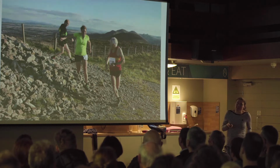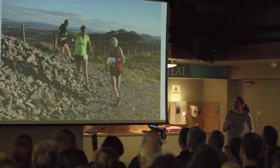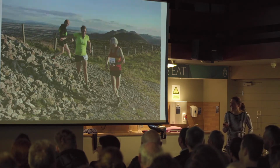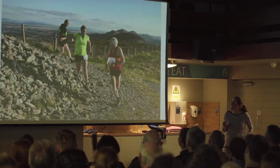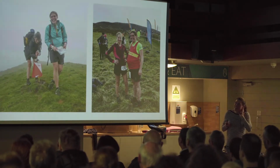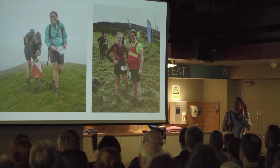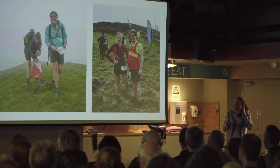So I carried on running when I was pregnant, and this is me, I think around 5.5 months, just on the Cuckoo up and down race, and this is Bob looking nervous that I might overtake him. I do like this photo. And then, as I said, I carried on. I was lucky to have a fairly straightforward pregnancy, so I was able to carry on running essentially all the way through. I ran, I think, 8 kilometres the day that I went into labour with my daughter. So, as I say, I was very lucky.